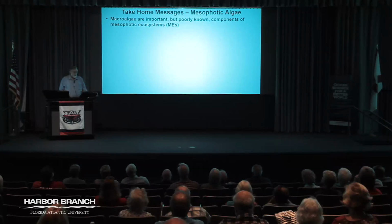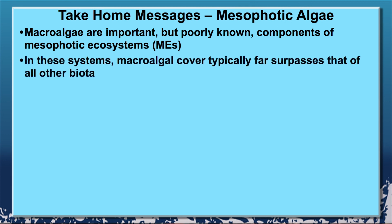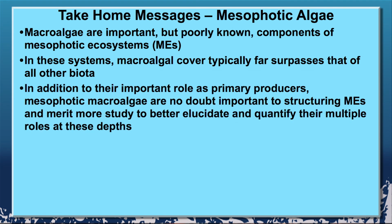Take-home messages for the algae. Well, they're really important, but we don't know enough. They're very poorly known. Not many people study them. Their cover far surpasses anything else on the bottom, so we should probably do a little bit more work on them. We know they're important as primary producers, but we don't really know how much, the quantity of that.